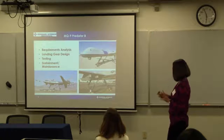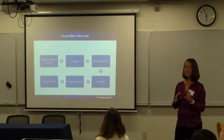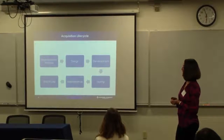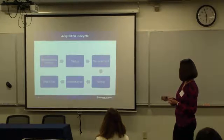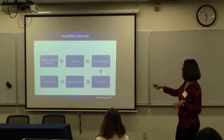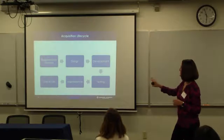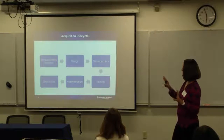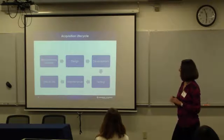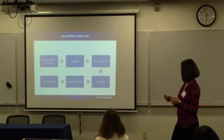And I think the biggest part that I wanted to stress here is that as an engineer, you have the ability to work in a lot of different aspects. When I was in college, and even maybe before that, I thought an engineer only did design, but the highest cost is actually in the maintenance department. So the acquisition life cycle is requirements analysis to design, to development, to testing, maintenance, and end of life. And all aspects of this life cycle have engineers that support it and refine the design.